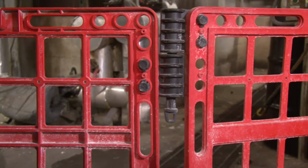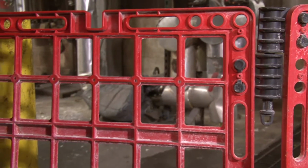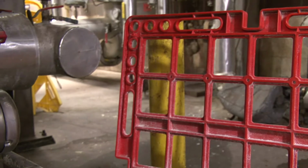Caution tape cannot be used as a barricade in an area unless the safety manager gives prior approval. We also request that you do not cross other barricades and at the end of the workday, leave the work area safe and clean.